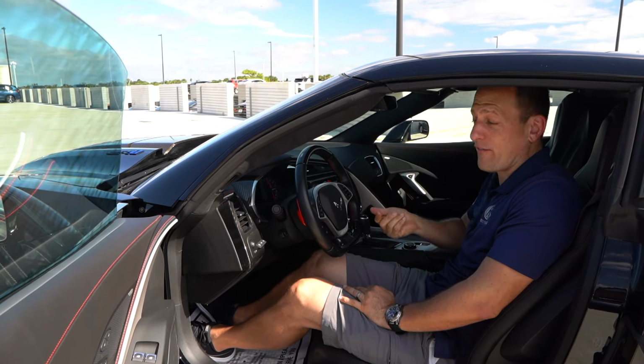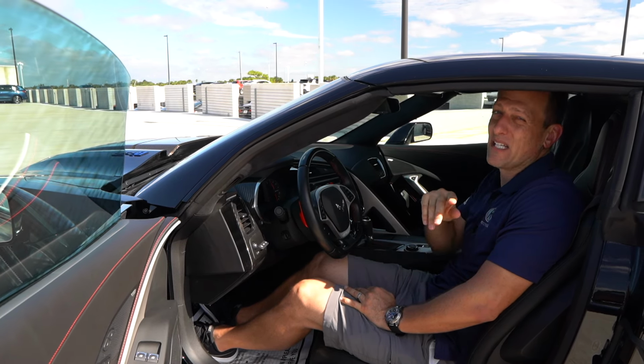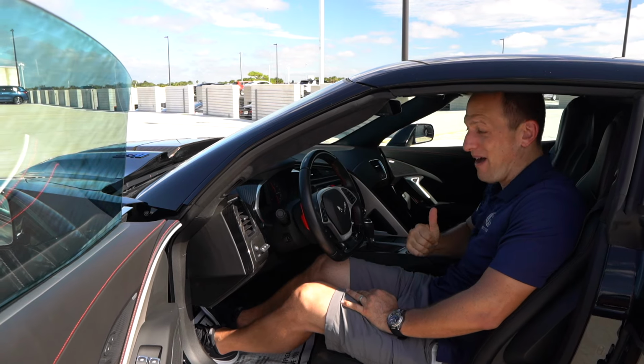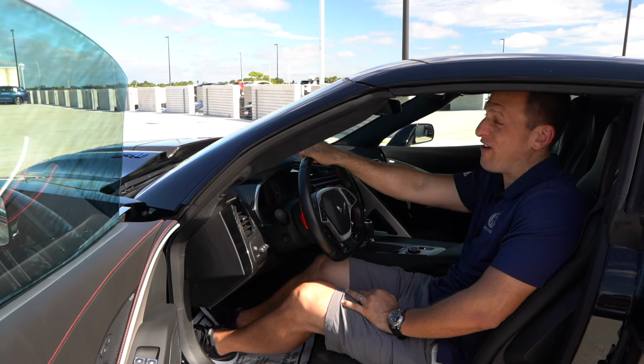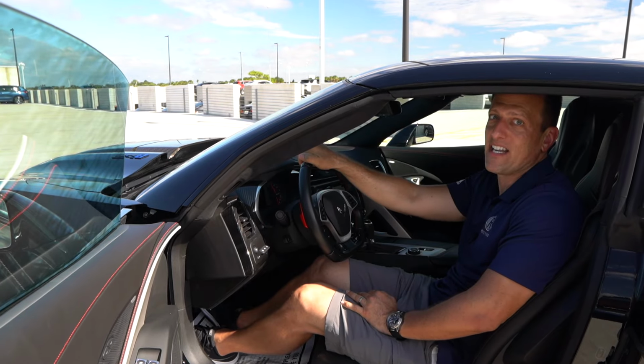But you do have an analog fuel gauge and of course a boost gauge because we have that supercharger. But speaking of supercharger, if you're ready, I'm definitely ready. We're not doing the back storage area because I could care less right now. Let's get out on the open road and see what the ZR1 Corvette will do.